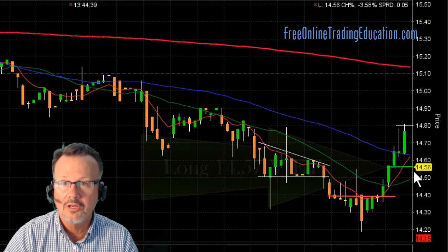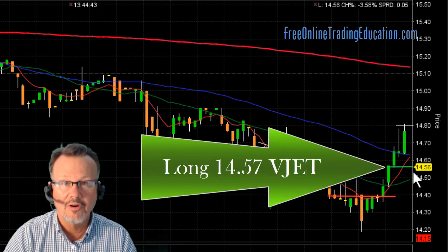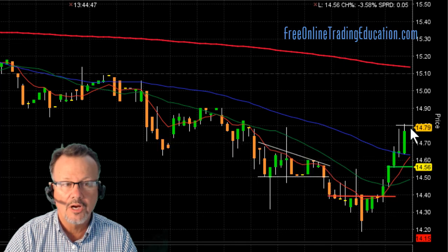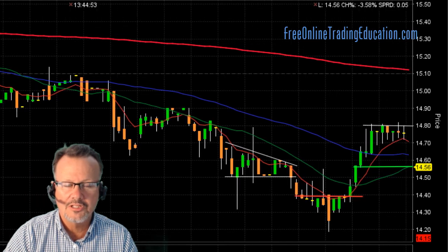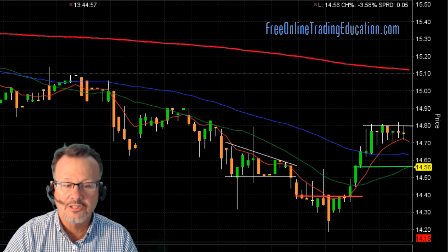I'm now at 1457. I had to reload very quickly, be very nimble. That's the key word there. And I went all the way up here to a new high at 1480, that new high of that leg, and then it started to use that as resistance. And look at that. Look how long it's just sitting there. High base, high base, high base, high base.